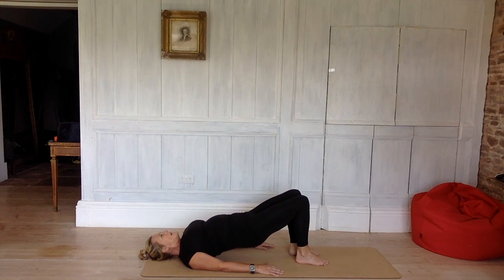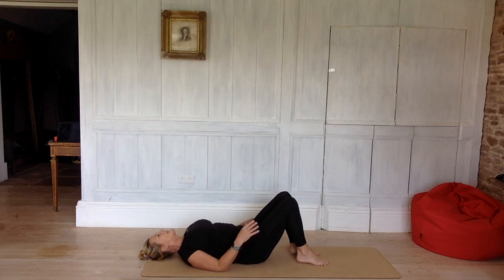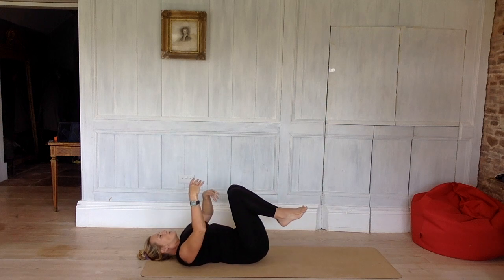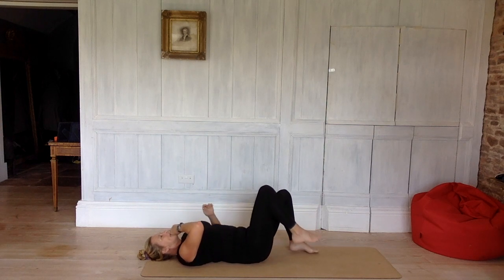Foot down and come down. And again, hug your knees. It stretches the glutes as well, so stretching the back and the bottom muscles, having made them work. We're then going to work lower abs very specifically.